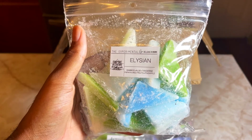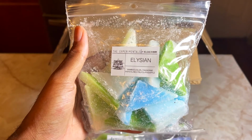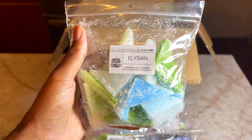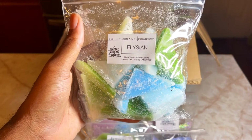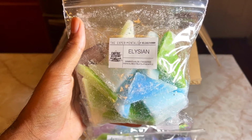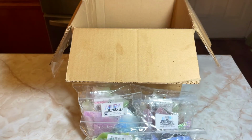The bamboo has this nice green tone, but you definitely get the pineapple and the papaya. The tangerine is in the back. It gives me just this sweet tangerine juice. Yeah. Beautiful scent. One of my favorites from her as well.